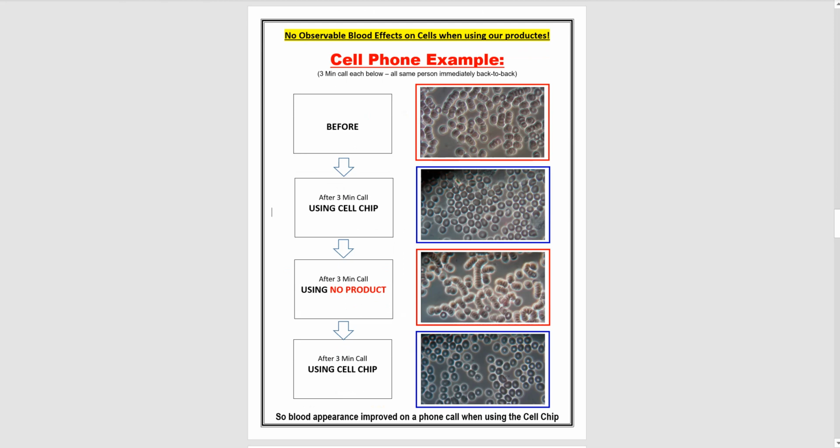This is by far my favorite way we've proven it. We've had multiple tests done by people in front of, using cell phones, in front of smart meters, routers, underneath the power lines, and so on. Here's my favorite one. This is a lady in the beginning of 2019. We had a group come in one morning and get their blood looked at.